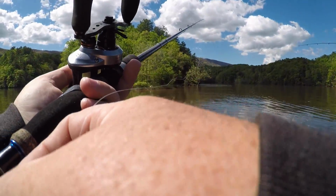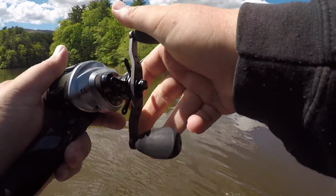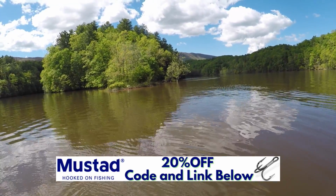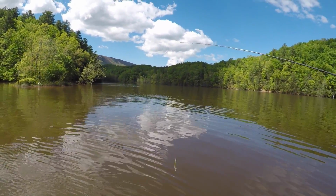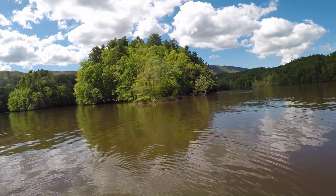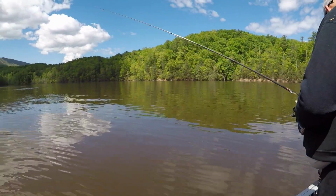I'll be honest with you, I don't really know about this pocket right here. We might want to just ride around and look at it, see what we think. I mean, maybe in the back, maybe a spinnerbait or flip over there, maybe a shade line. We might want to throw a spinnerbait down this shade line right here. That seems to be the deal.